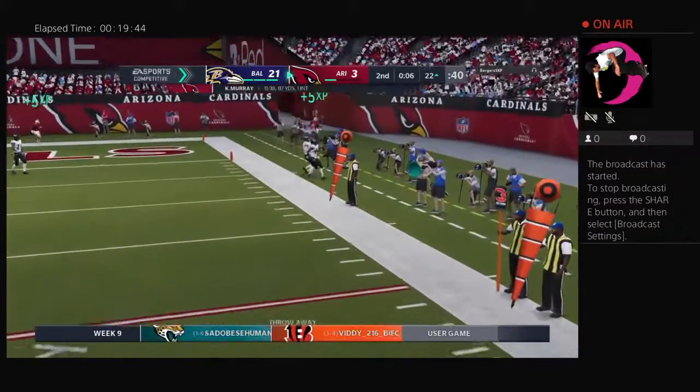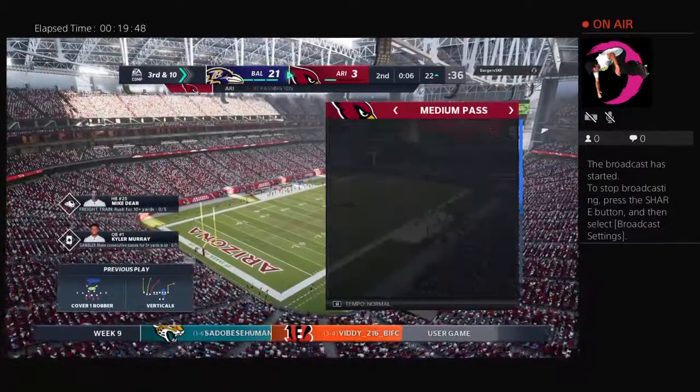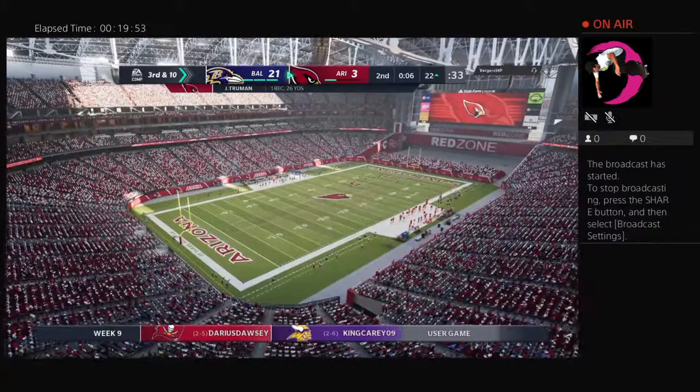Again, they'll throw with Murray. And that'll be incomplete with just 6 seconds left on the clock. And incomplete. Brings up a 3rd down and 10 yards to go.